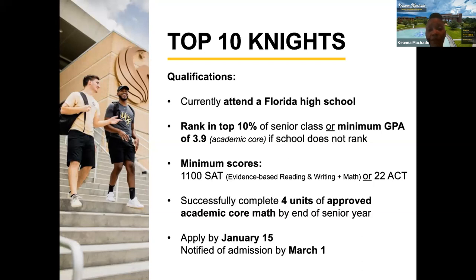Now, to be considered for the Top 10 Knights program, you must have the application and all required application materials in by January 15th. If you meet the qualifications for the program, you will have a guaranteed decision on or before March 1st of the senior year. There is no separate application for Top 10 Knights, nor do you have to request consideration for the program. If we have all items in by that deadline of January 15th, we consider you automatically for Top 10 Knights.